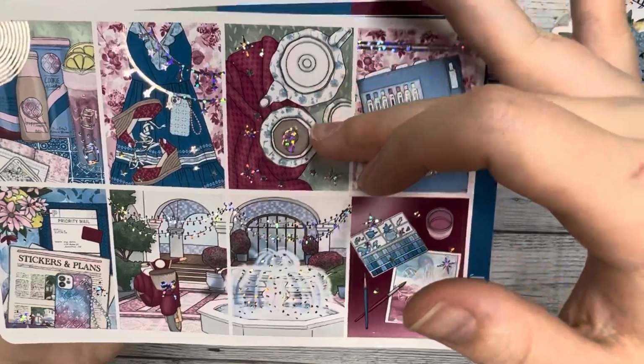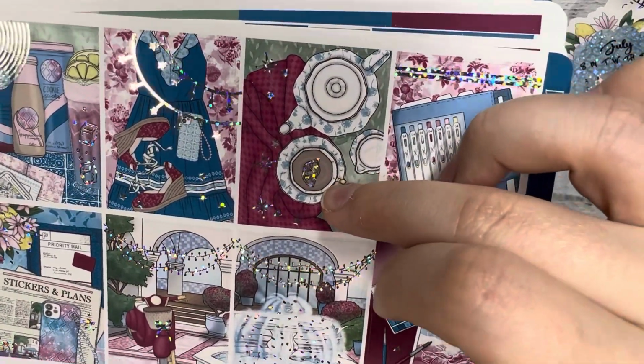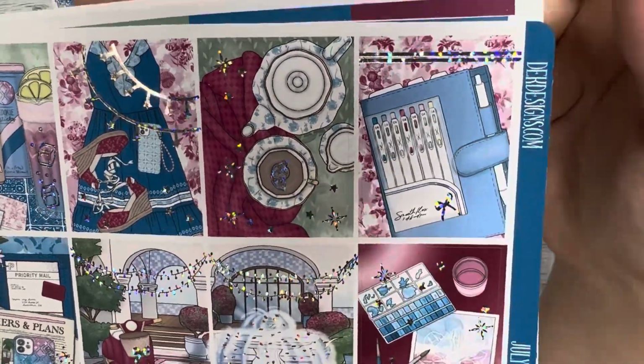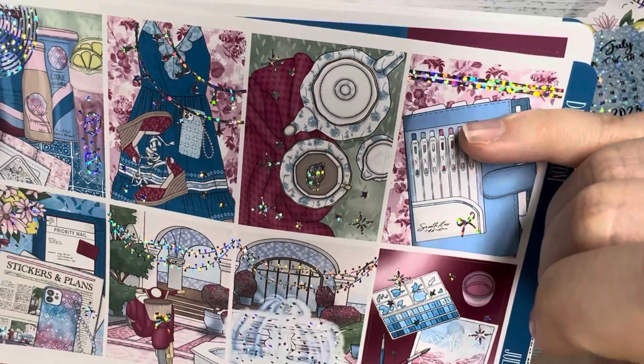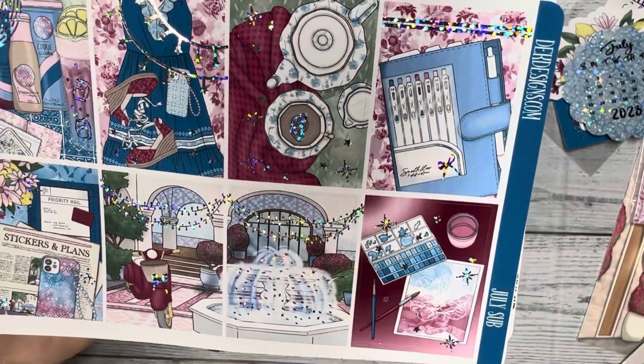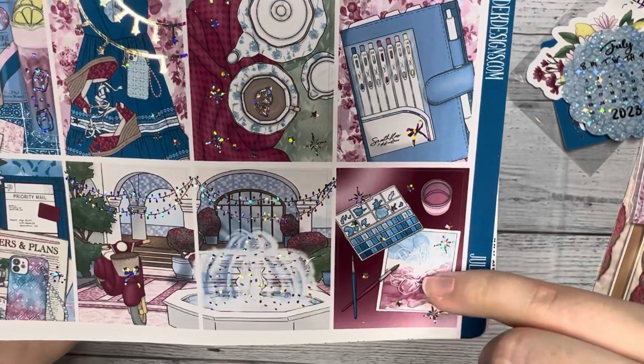And we have some tea, and if you look closely, you can see that there's like a foiled lemon wedge in the tea. So that's cute. And then a planner over here with some fancy looking planner markers. Below that, some watercolor. That looks fun.